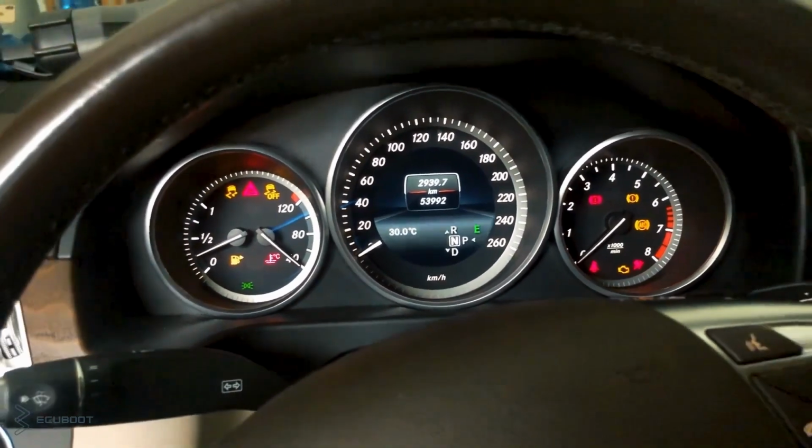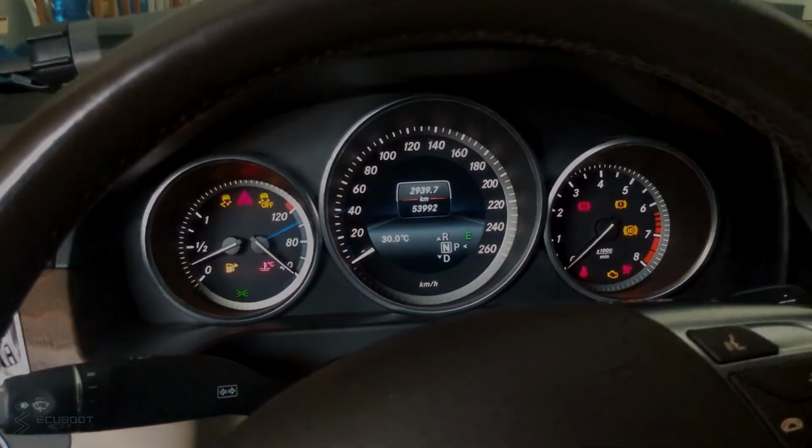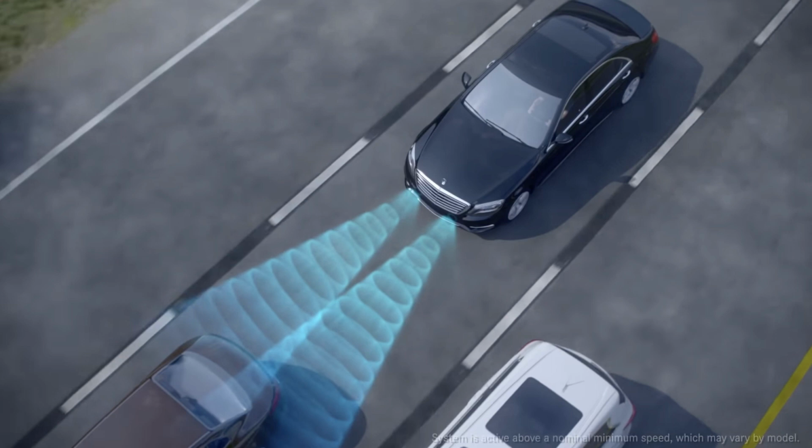So by using Xentry, I've already shown you how to code the hidden features on this Mercedes E200 W212.